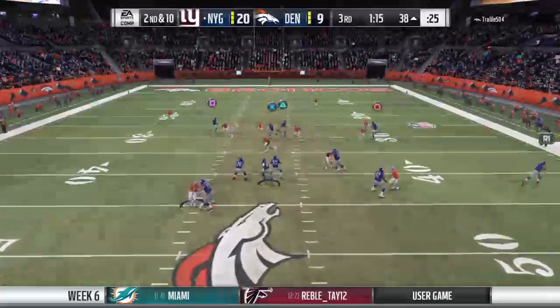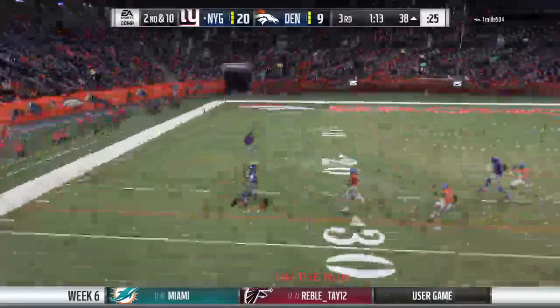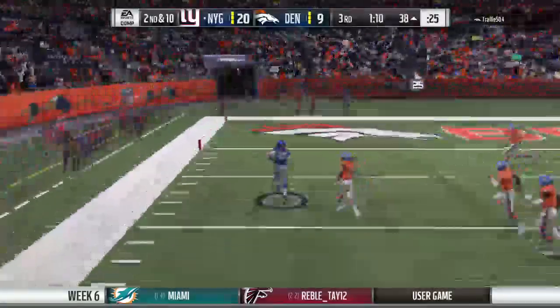2nd and 10 now. It's Taylor. Being chased out left. Got a man. It's the rookie Ardarius Stewart.